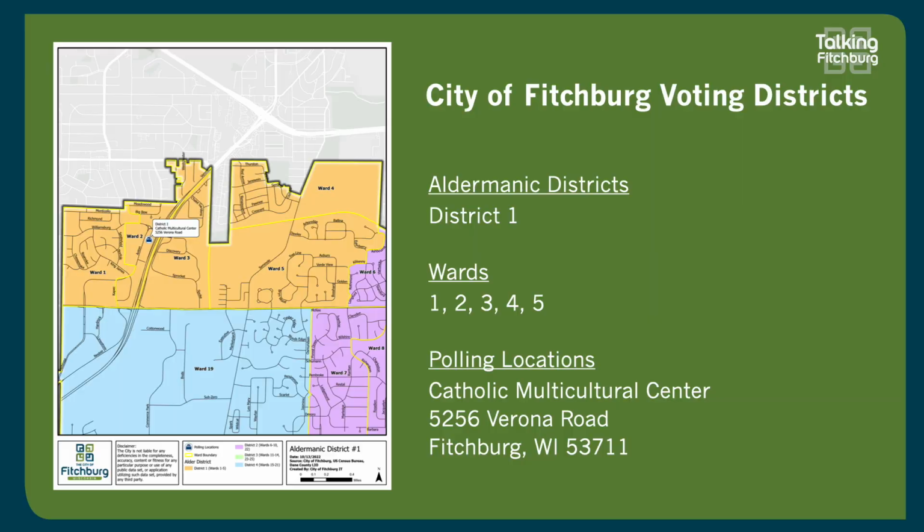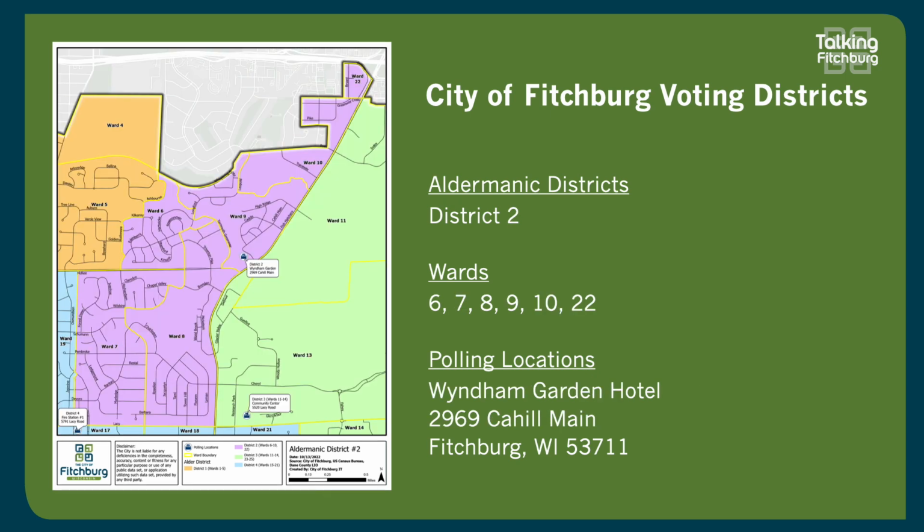Happening tomorrow, we have the April 4th, 2023 spring election. The election hours are from 7 a.m. to 8 p.m., and we want to let you know where your polling place is. So for District 1, Wards 1, 2, 3, 4, and 5, you will be voting at the Catholic Multicultural Center at 5256 Verona Road.